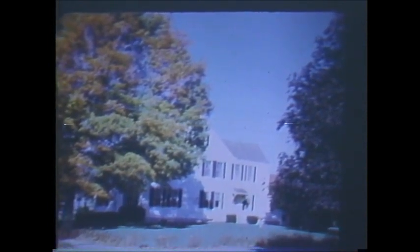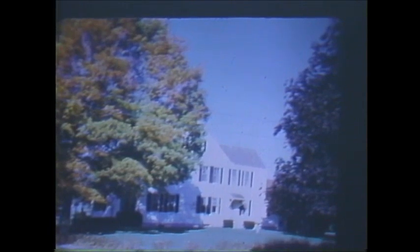This is the David Standish house. It's the home of the director of the Bristol County Agricultural School. It was around 1800. The Standishes built ships north of the Dighton-Berkeley Bridge in what they call Pine Hill, which is now part of the Bristol County Agricultural School.